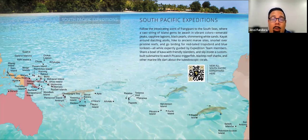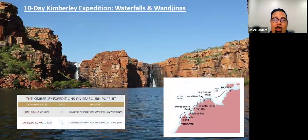We're able to drop the submarines here. Some of these voyages also include diving. So if you are an experienced diver, on some of these itineraries, we will have a dive master on board. You can come diving here. So, again, think about Seabourn for these unique experiences.